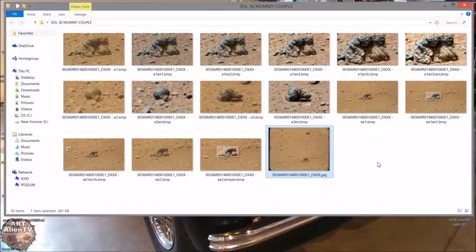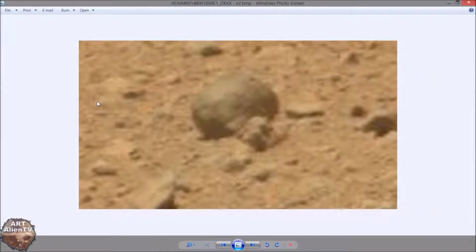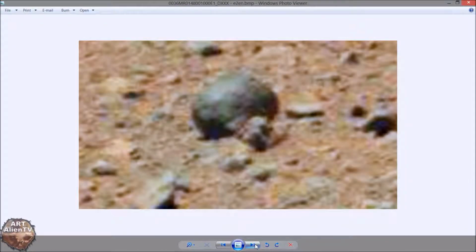There's not much detail to be seen here, to be honest. It's so badly compressed, this image. You can see about 50 or 60% of the detail is missing from this image, where it's been resized and stuff. But you can see what looks like a very round object with something attached to it. Now this could be a jar or some kind of water carrier. Couldn't tell you for sure.